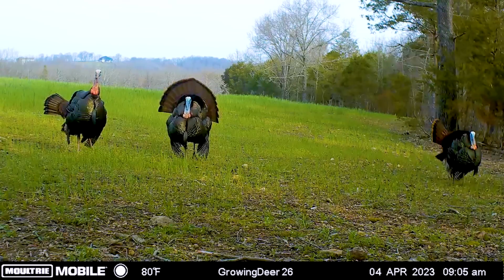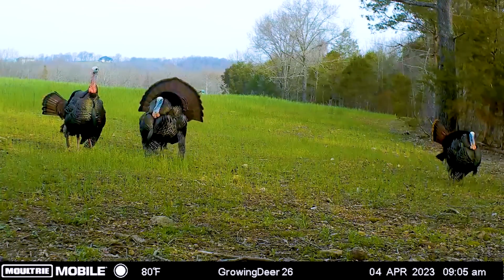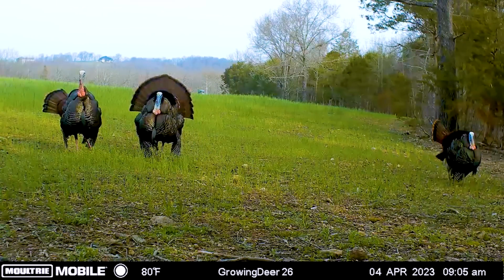This morning we're going to start by the edge of a food plot we call Tombstone, and we've done a lot of burning around it, so those fresh burns are turkey magnets. Had a Moultrie on that field and been seeing some toms cruising the edge, so we're going to start there.